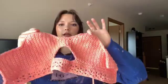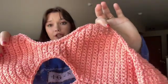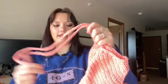sneak a peek top from Passionate here on YouTube and on Instagram. I haven't put the straps in quite yet, but this is on Lily Sugar and Cream Coral, and these take me no time at all to make. They are so fun, and I got a lot of really good feedback at my last show with them, so I've been trying to make some more, and I've just, like I said, really been enjoying working with cotton recently, so that's been really fun.